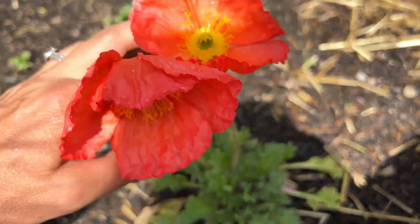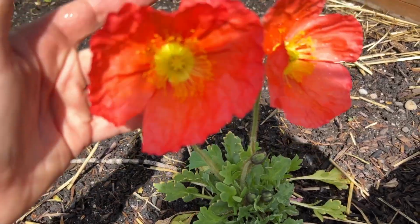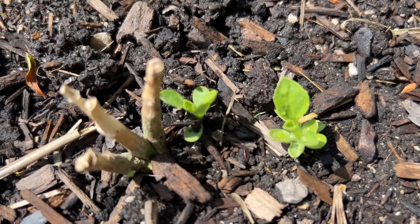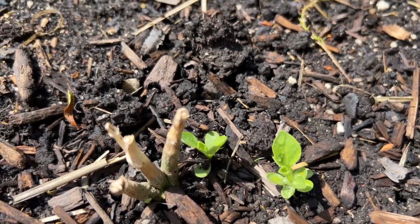I planted them about a month ago and they're starting to rebloom. Look how pretty those are. Here are my snapdragon plants right here. So see how small they are still? I think they're gonna take off really quick now.